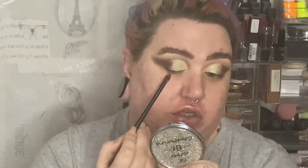I'm going to go in with Off-Roading, which is that cocoa shade, and I'm going to start to blend the darkest brown over into that shimmer shade, just really lightly, just tickling it over. There's only so much blending you can do between a matte and a shimmer, so don't expect it to be perfect.